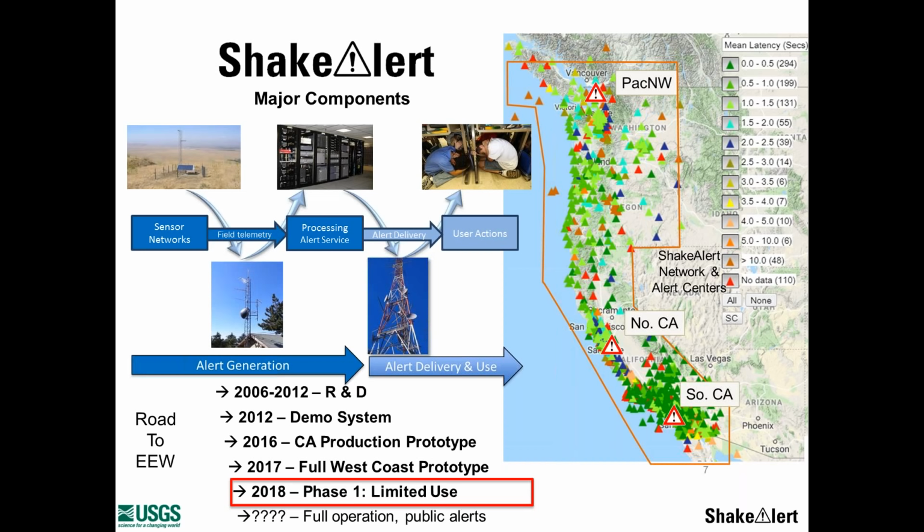That map also shows 3 red triangles with exclamation points in them. Those are our alert centers, and they are overprinted on top of the centers that were already in existence for the operation of seismic networks in the US. One in Seattle, one in the Bay Area, and one in Southern California.